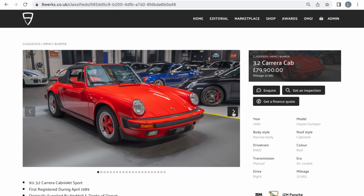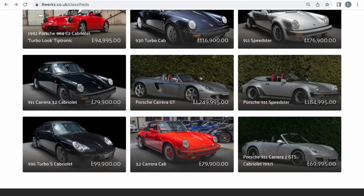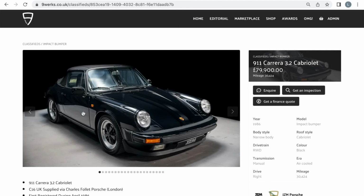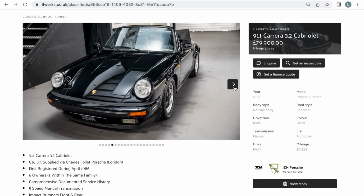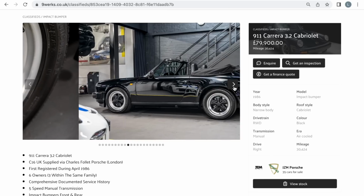JZM have got two in their stock currently. One in Guards Red, comes with a whale tail. The other one here, this black example, is a flatback. And to my mind, anything open topped from that era, be it cabriolet or Targa, it should do without all the turbo wings and things. It should be a nice, beautiful flatback, which is exactly what this example is.